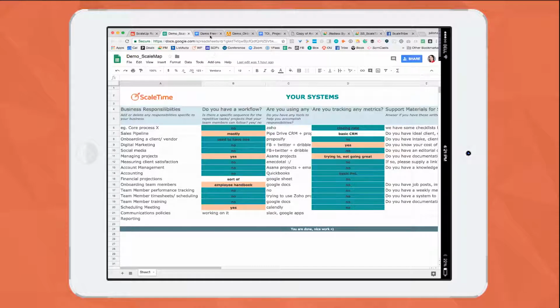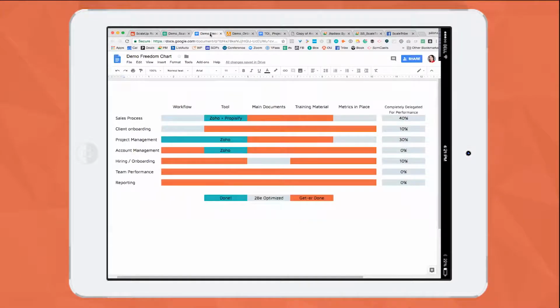After this, we take a look at all of the processes we're going to consider and ask: how much of each process is really ready to be delegated for peak performance? When I say delegated, I mean we can completely delegate a process to a team. If a team lead or a critical employee leaves, it's okay because the process is ready to go for the next person, and you're no longer left vulnerable.